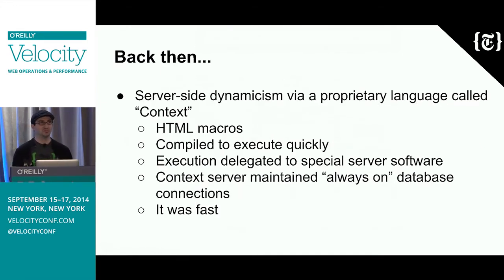We were able to introduce a certain amount of dynamicism to our pages through this proprietary language called Context. And Context looked like HTML tags that were interspersed among regular HTML. And there was a compilation step where we would turn this HTML-Context hybrid document into a binary that we would execute. And we had the special server software that executed Context. And it was designed to compile and also execute really, really quickly.